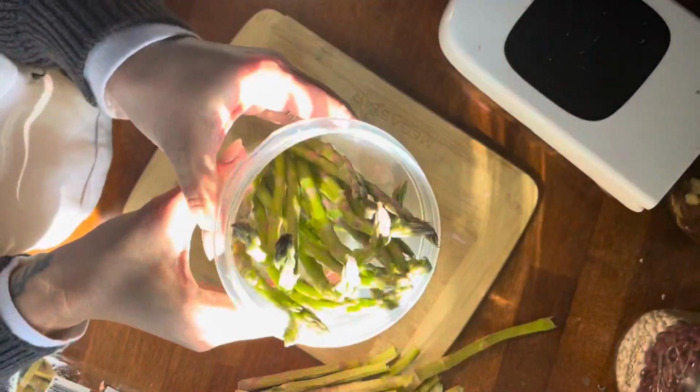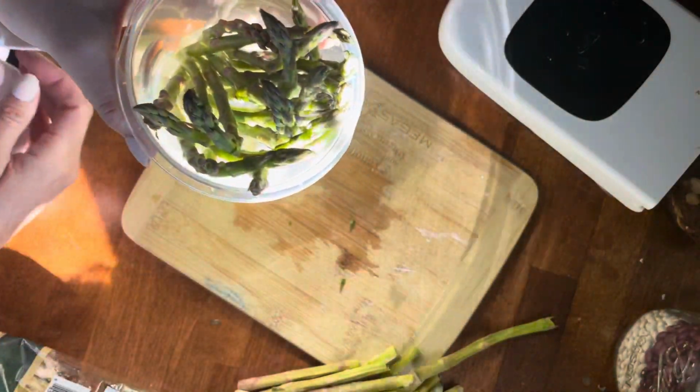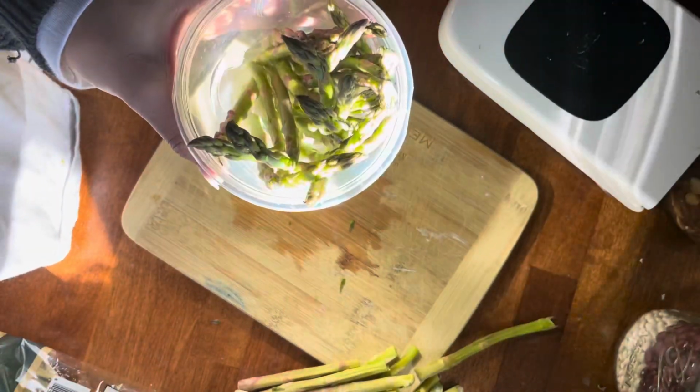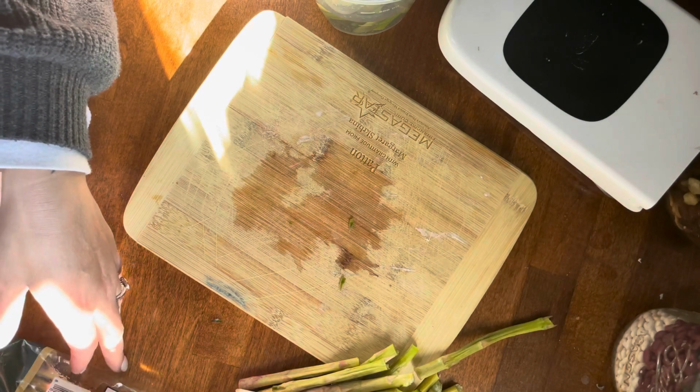I've already done the celery and they're also in a container like this with water. Carrots as well stay in here with water. Then I'm gonna move on to bell pepper and onions. I always like to do onions just to get it over with.